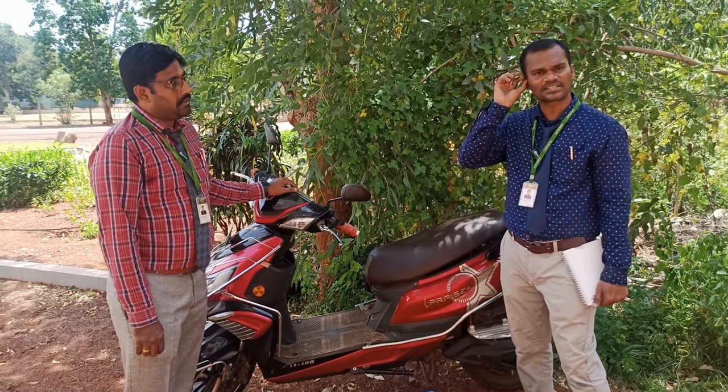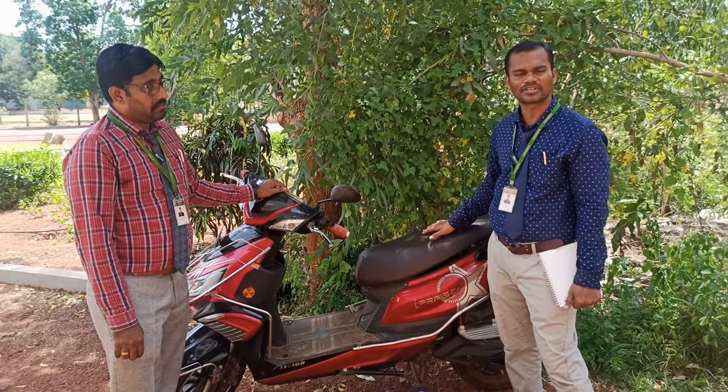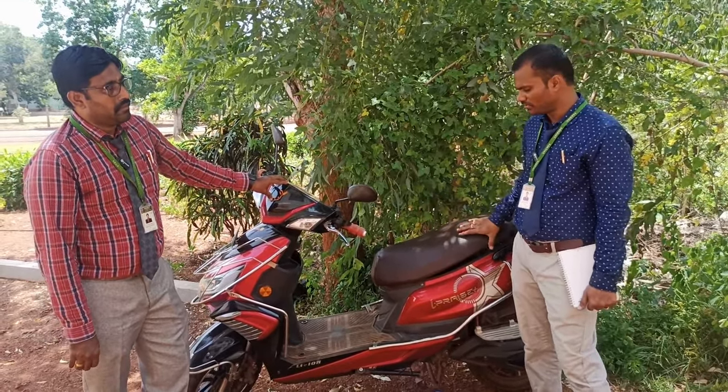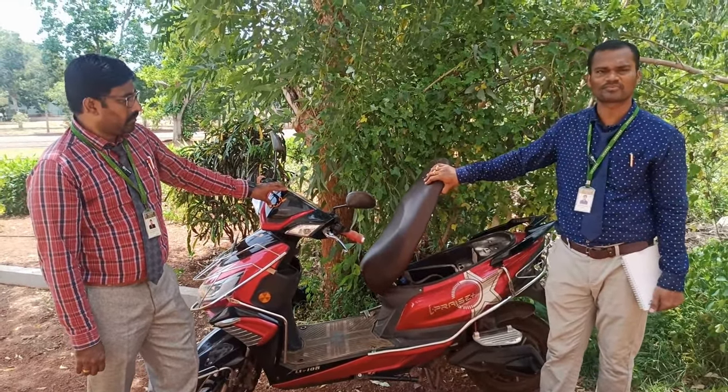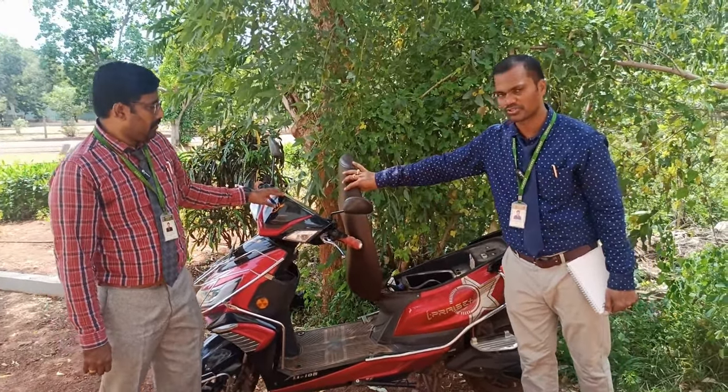2.5 years, I mean 2 years, 6 months, has already been exhausted. Sir has already recovered 30,000 rupees and has to recover 1 lakh. So from now onwards, after 4 to 5 years, sir will be running this vehicle free, with zero running cost.